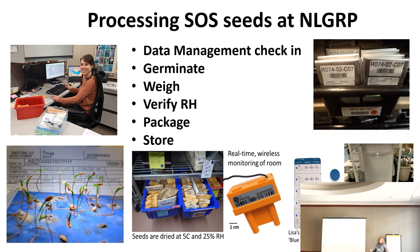So what does that look like when we're at NLGRP? The seeds come in and they are checked in, that's Allison, by our data management group. They verify: did everything they say is in the box and on the list, did we really receive it? And they verify that that information is in the database. Then it comes out for germination tests.